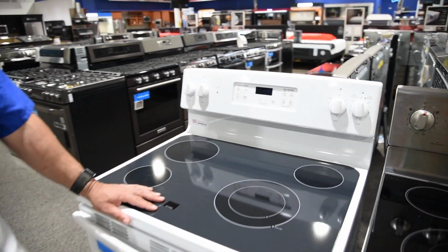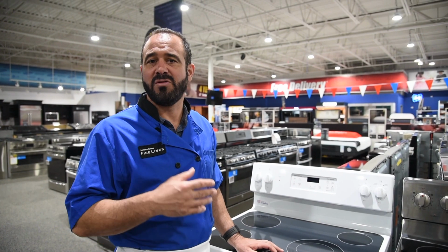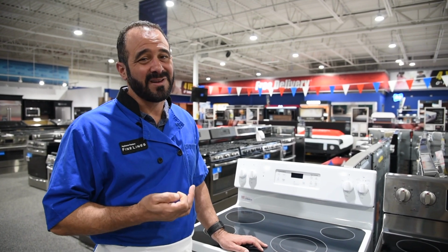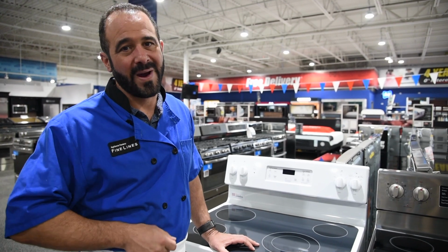If you're thinking of an entry-level appliance, definitely get into a convection oven. Keep in mind that's a fan that reduces cook times, it reduces hot spots by circulating air, and I think it's a critical thing. But typically, in my experience, it adds $75, $100 to the price of the stove, so you've got to weigh that option.